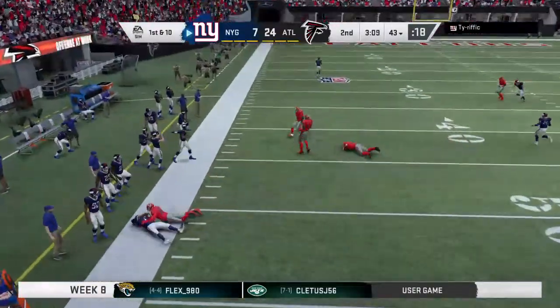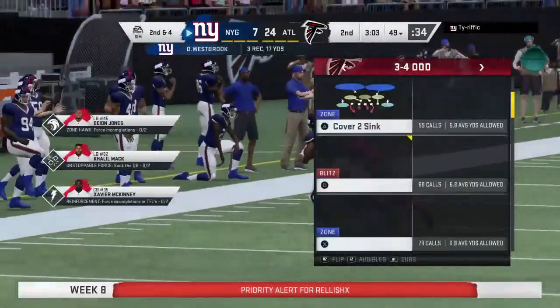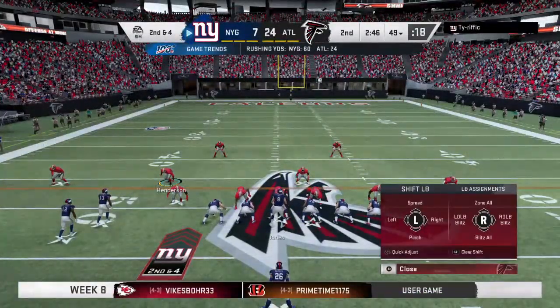A pass there complete to Westbrook. A gain of 6 there on 1st. 6 yards was the pickup on the last completion, so here's 2nd and 4.